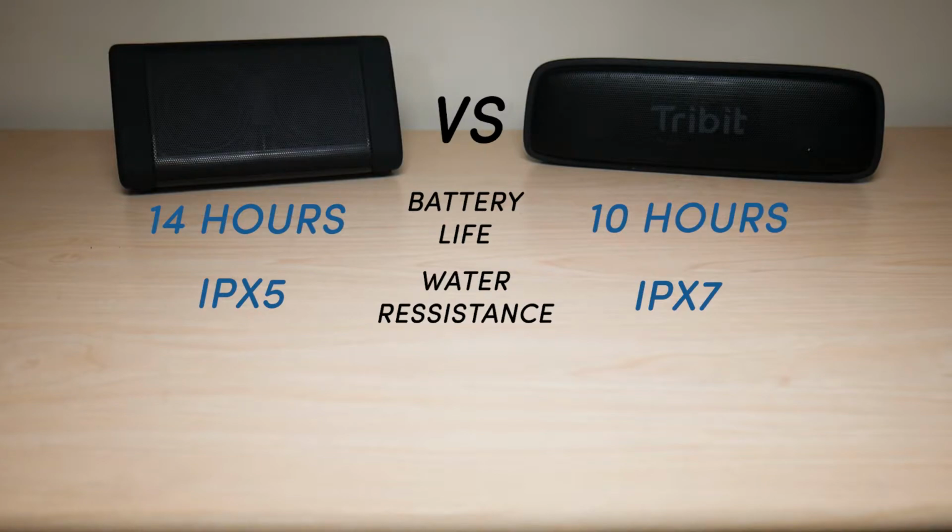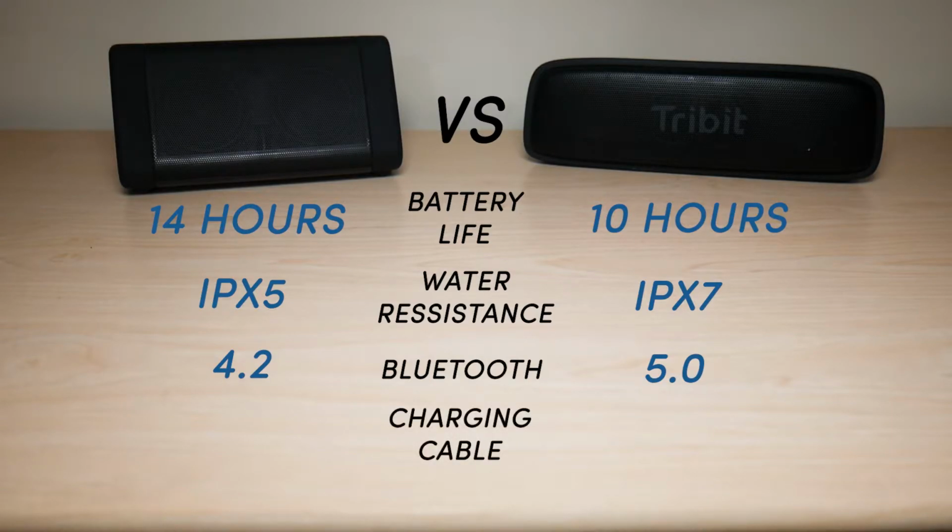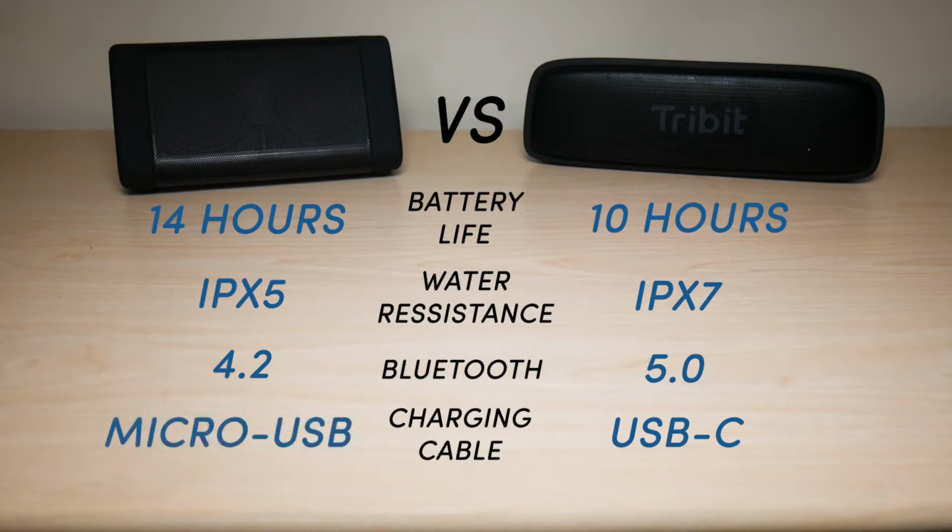Another thing is the fact that the Tribit XSound features Bluetooth 5.0 technology, while the Oontz Angle 3 features Bluetooth 4.2 technology. As far as charging, I prefer the Tribit XSound because it utilizes a USB-C charging cable, while the Oontz Angle 3 utilizes a micro USB cable. And finally, you have watts. The Oontz Angle 3 features 10 watts of power, while the Tribit XSound features 12 watts of power. So hopefully you can tell the difference when we test out the sound later.